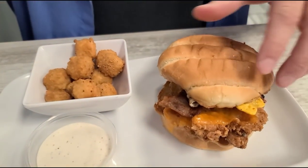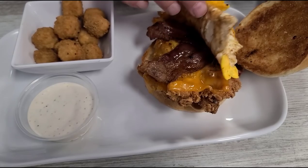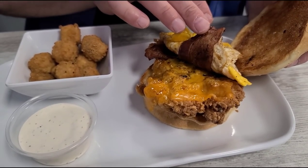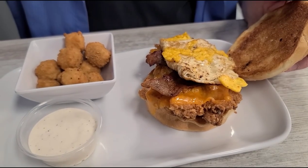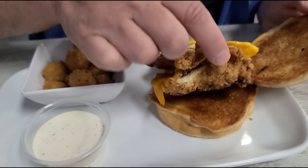There we go. Got your egg. Got some bacon. Pretty good sized piece of bacon. There is the chicken. Got some cheddar on there and maple syrup. Now, Bobby, you can probably smell that maple syrup. I can smell it. It smells like breakfast, huh? Yeah, it's a pretty good piece of chicken.